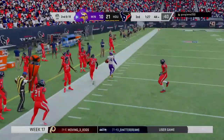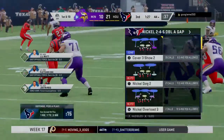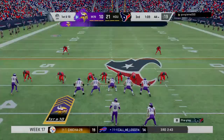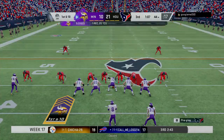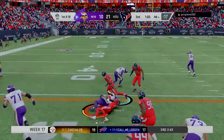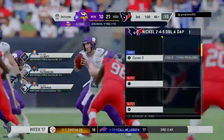Now a throw left sideline here is complete. And he goes out of bounds just shy of the 45. That one a gain of 20 and a first down. They'll run on first down. It's Cook. Another nice gain. That's now 30 yards.